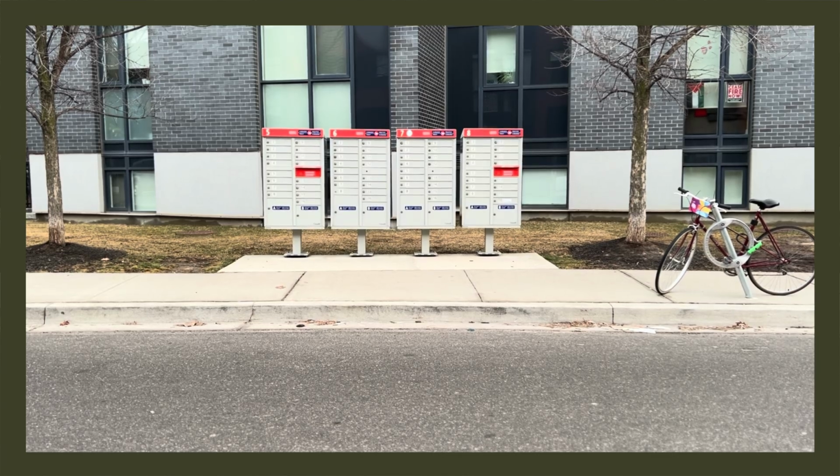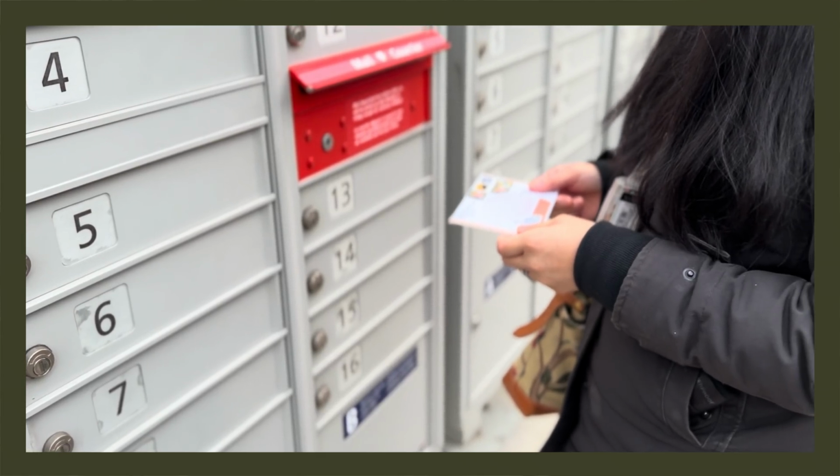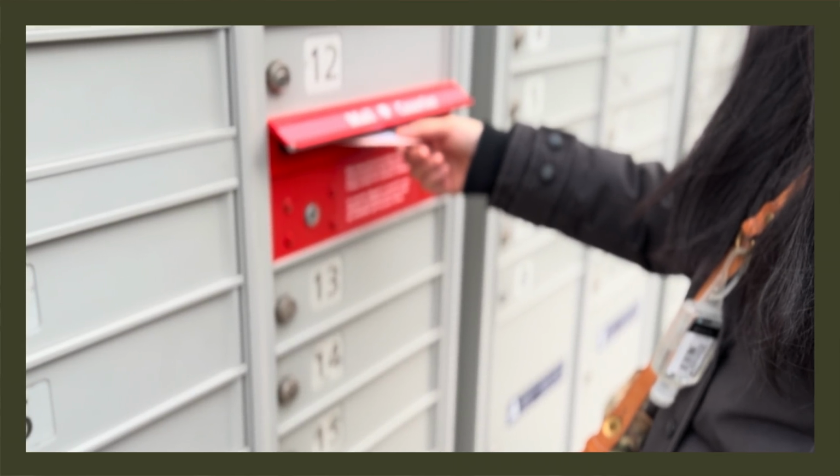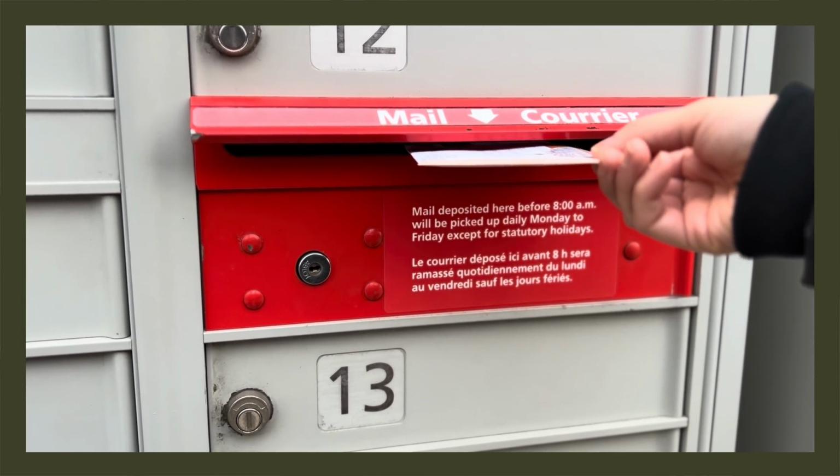I just wanted to share a really quick InCoWriMo update. So this week I mailed out another 7 letters and we are going strong.